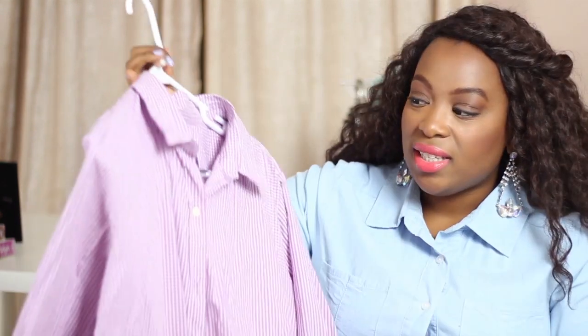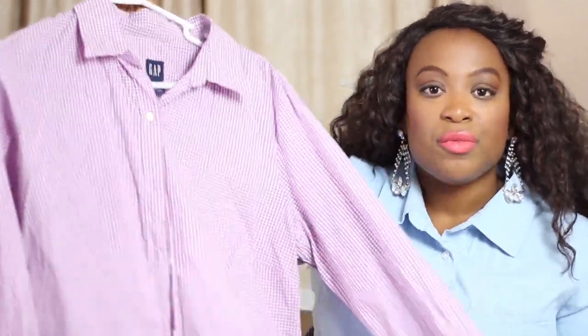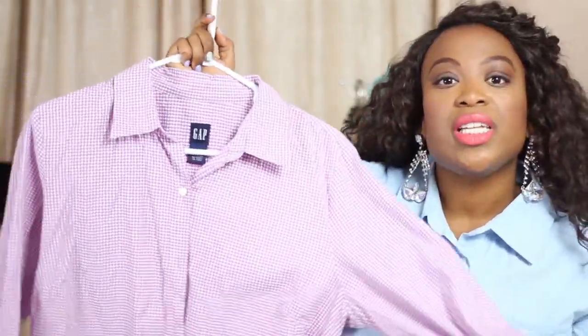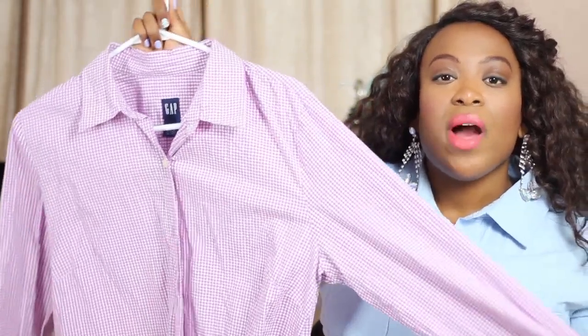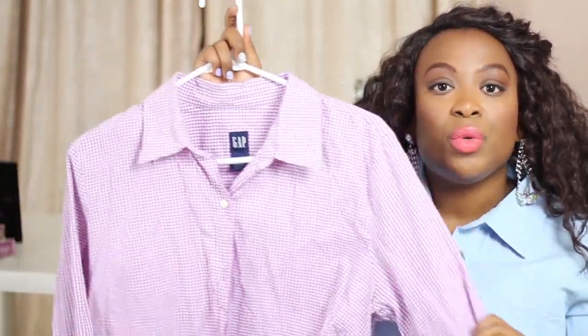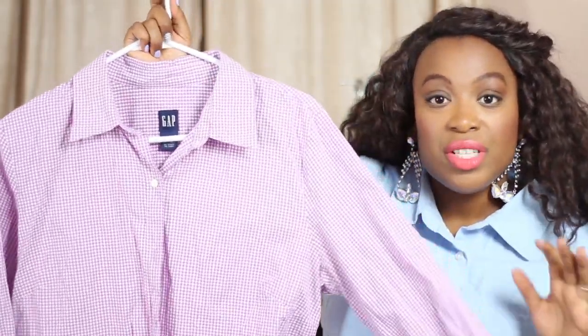This next piece I thrifted probably in the beginning of 2012, so I've had this for over a year. It's this gingham style top from the Gap, and I purchased this for around $2.50 at the Salvation Army, I believe. No, I think actually it was the Goodwill, which means it was probably a little bit more than $2.50. It's a really nice, soft, white and purple gingham style top, and I love the shade, which is why I decided to pull it out for the spring.